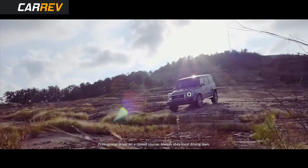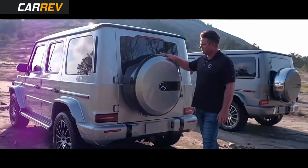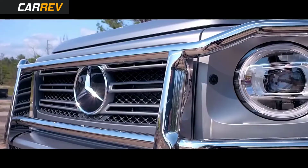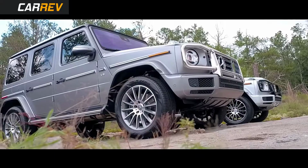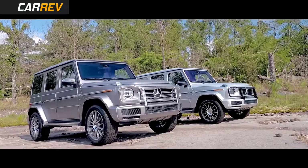Mercedes-Benz G-Class, the iconic off-road patriarch of the Mercedes-Benz SUV family since 1979, takes a giant leap forward with its most significant redesign in almost 40 years.